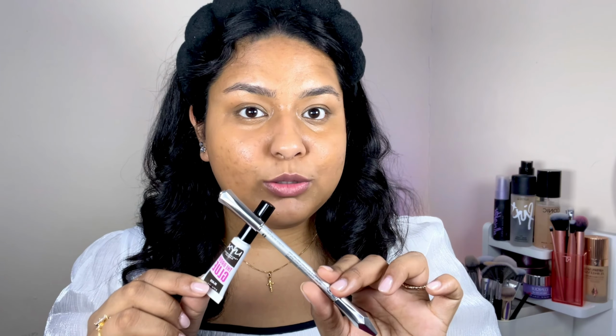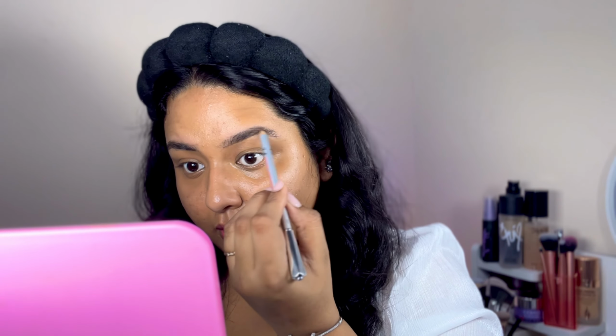Once I'm done moisturizing my face, I like to quickly do my brows. For my brows, I'm going to use these two products. This is the Benefit Brow Pen. This is the NYX Brow Glue. Let me set my brows with the NYX gel. Done brushing my brows, I like to go ahead and fill them with a pencil, shade 06 in Benefit. Now that I'm done with my brows, let's quickly move forward to color correcting.